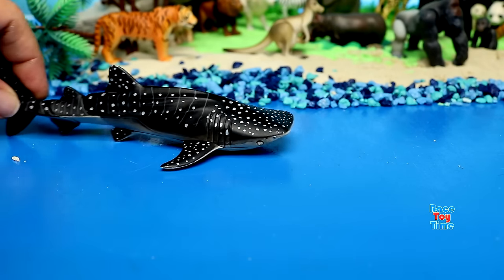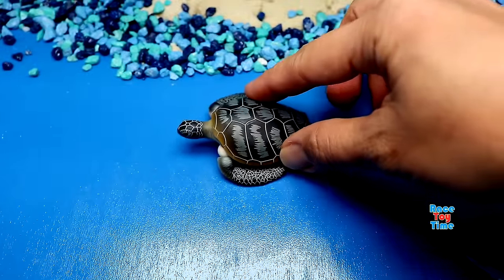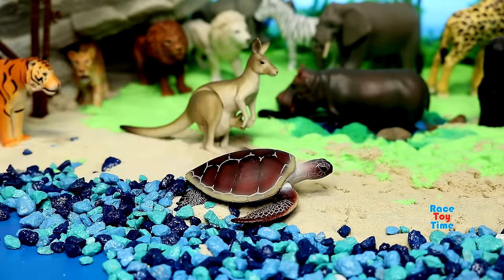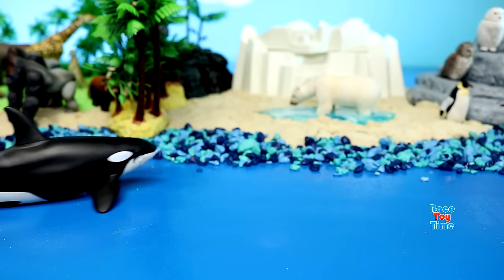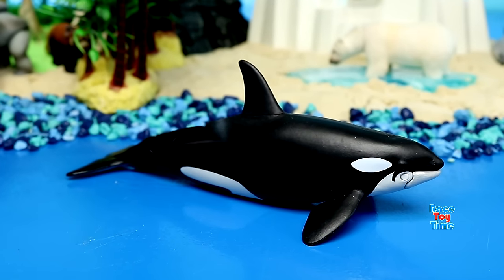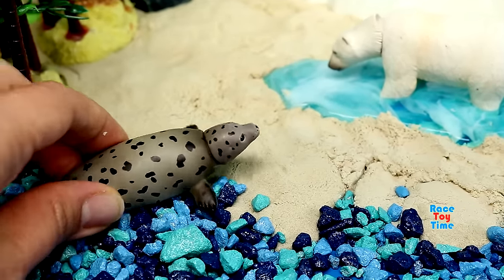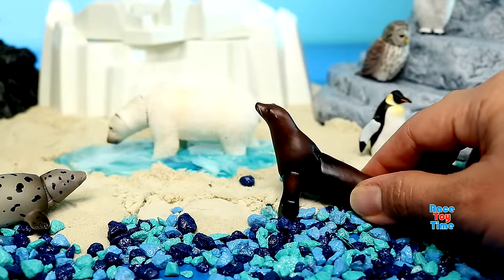There's a whale shark. A sea turtle. Here's another sea turtle. Here's a super cute young turtle. There's an orca. A beluga whale. Here's a harp seal. And lastly, we have the sea lion.